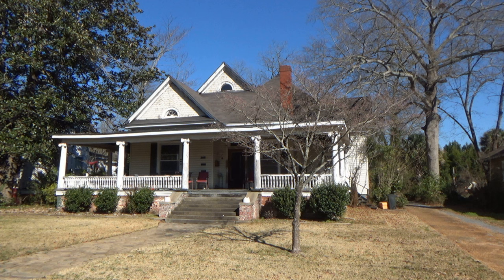This house was built in 1910. It has 4 bedrooms, 2 baths, and approximately 3,500 square feet.